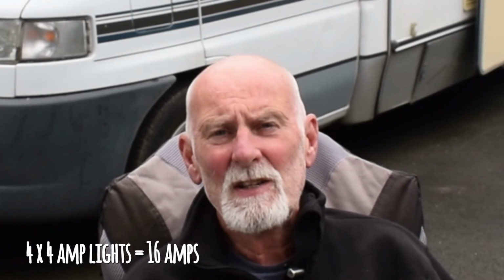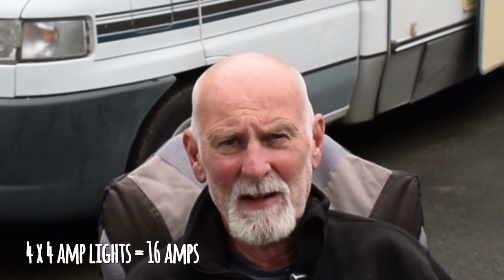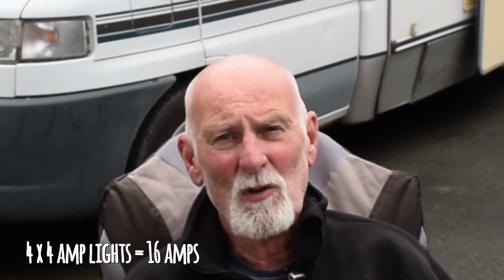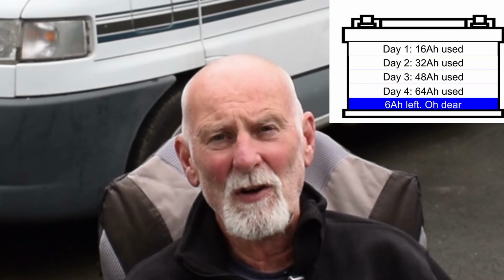So let's say that in your motorhome you have 4 reading lights, each drawing 4 amps, and you have them on for 4 hours a day. So in total then you're drawing 16 amps from your battery for 4 hours a day. So if you've got a 70 amp hour battery, and don't worry about the sums here, that means that you will be plunged into darkness in theory somewhere halfway through the evening of your 5th day. In practice it's probably going to be a lot earlier than that.